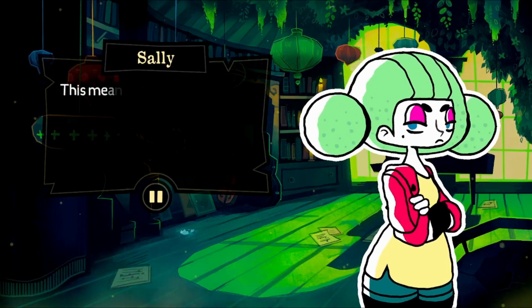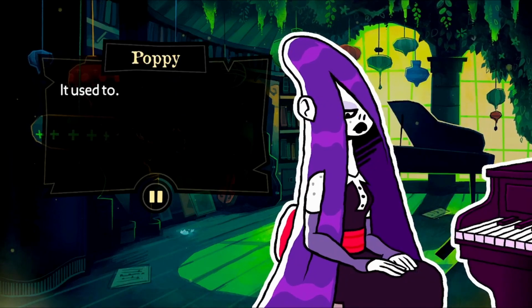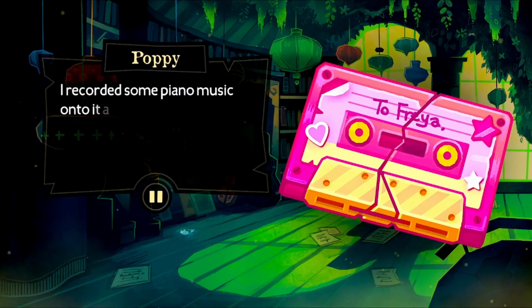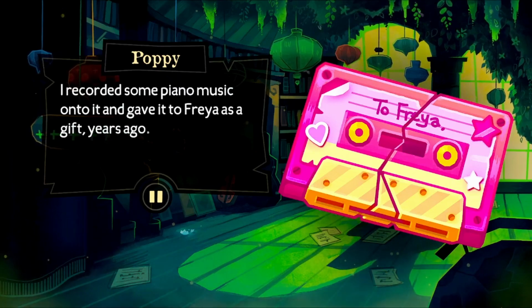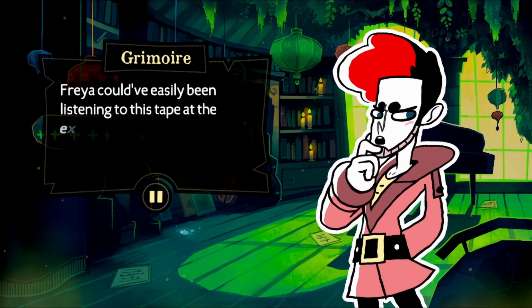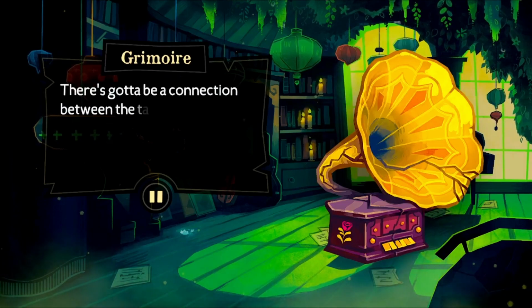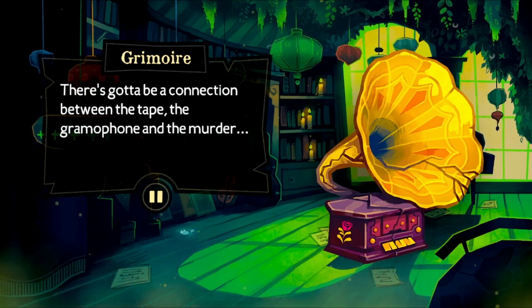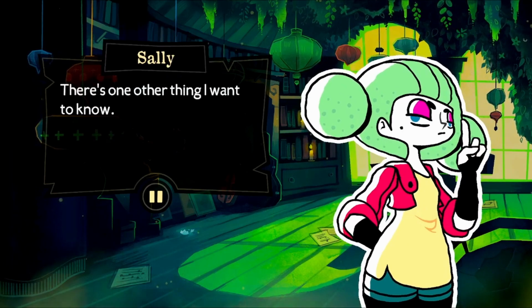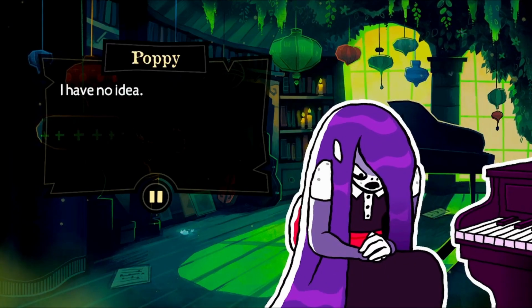Hold on. This means that pink cassette tape does belong to you, Poppy. It used to. I recorded some piano music onto it and gave it to Freya as a gift, years ago. Freya could have easily been listening to this tape at the exact moment she was killed. There's gotta be a connection between the tape, the gramophone, and the murder. There's one other thing I want to know. How did it get that crack down the middle? I have no idea.